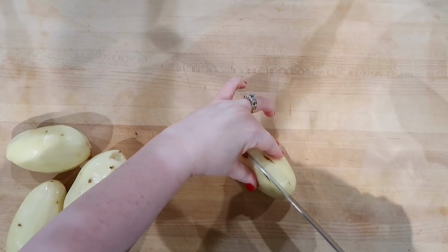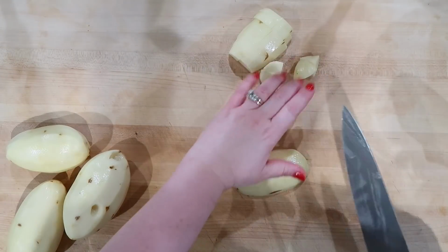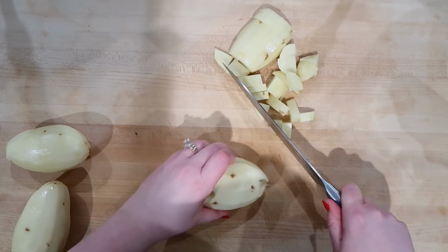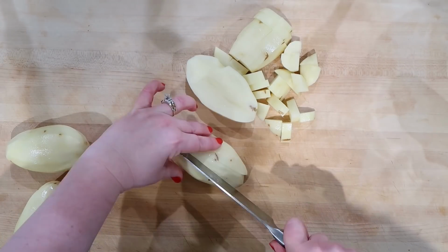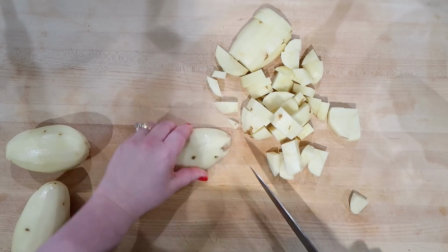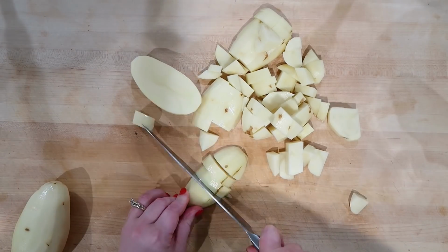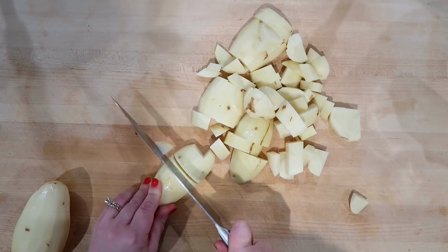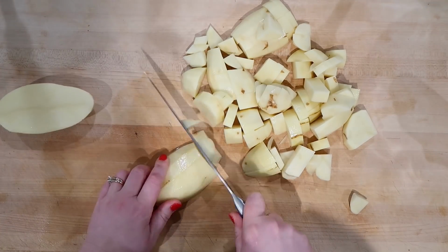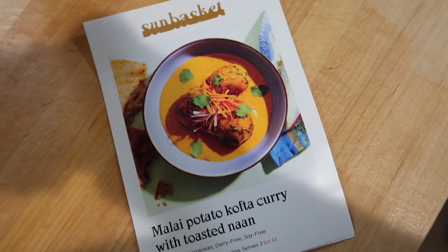I really love curry, and it also seemed like something that I probably wouldn't make on my own just because I wouldn't have had the idea for it. So what this dish is, it's basically sort of like a potato pancake. The original kofta is actually more like a meatball made with ground meat, like beef or lamb or something like that. But this was a vegan recipe. And so what we're going to do is just cut these potatoes up, boil them with some peas and carrots, and make these little dumplings that you simmer inside of a curry sauce.